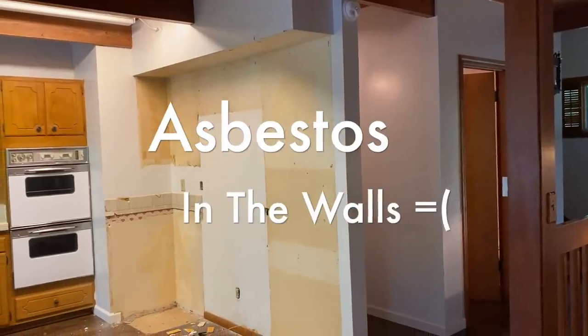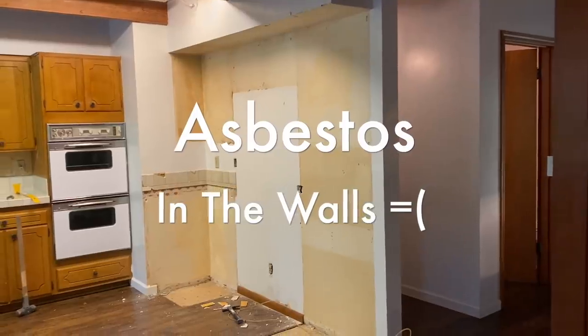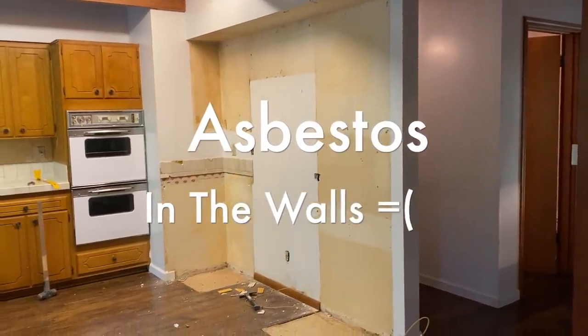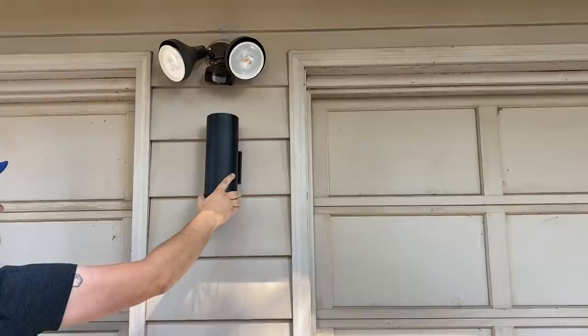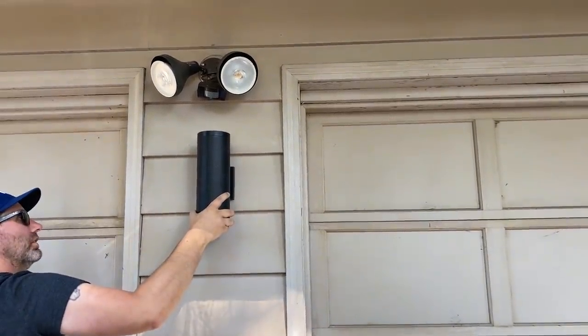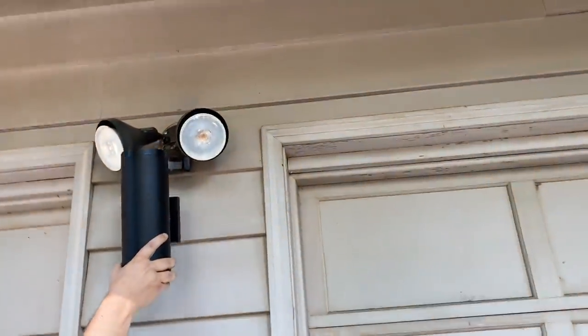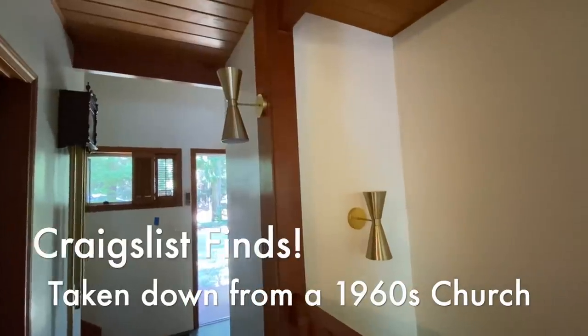Since our home was built in 1962, we decided it would be smart to take a sample and get it checked for asbestos. And unfortunately, it came back positive. So while we took the time to research the best way to deal with that, we started moving on with smaller projects throughout the house that we felt like we could get completed and checked off our list, because you gotta keep things moving. Let me know if this looks better or not.